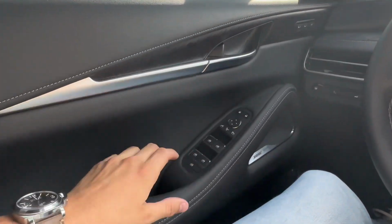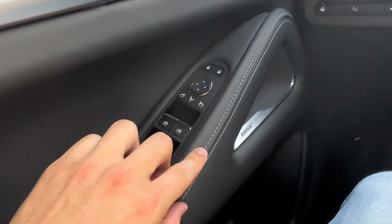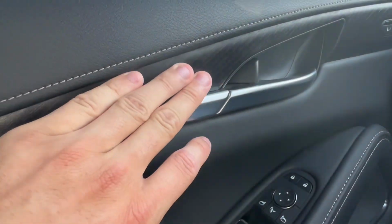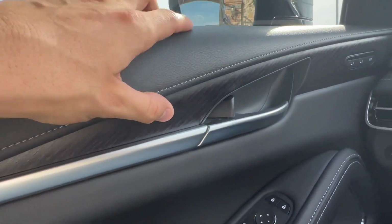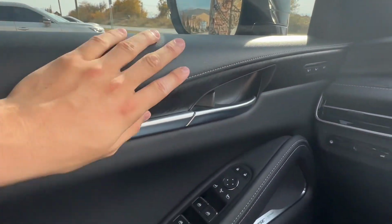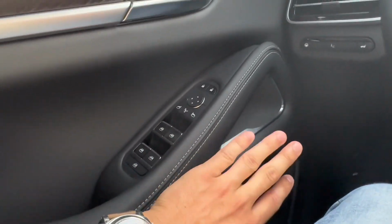But yeah, the quality is so premium. Beautiful stitching that runs along here and along here. You've got this wooden trim, that's real wood that runs along here. Really premium, really solid. They've done fantastic. Oh, okay, this I love.